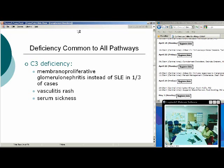You're also going to see membranoproliferative glomerulonephritis instead of lupus in a third of cases. And because of the issues with making immune complexes more soluble, you may see a vasculitic rash and severe sickness as well.